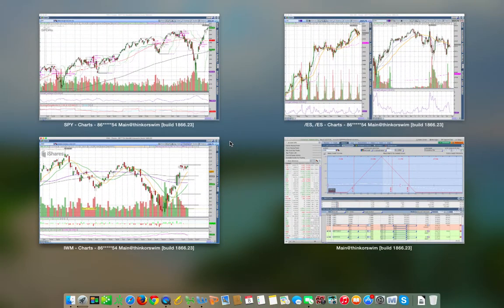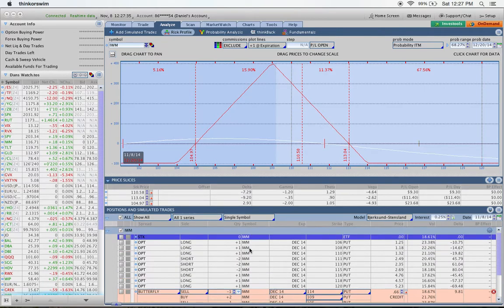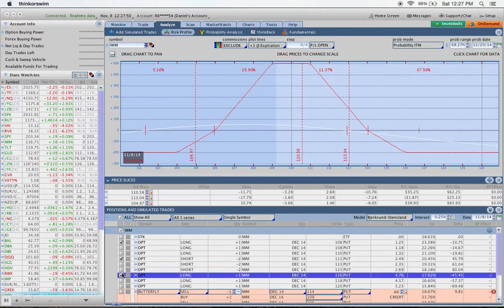So let's hop back over to the Analyze tab. What we have here is the original butterfly, the 97, and it's gone at this time. The first thing I had done was to add the 111 centered butterfly, and so I'll just go ahead and add that right here to show you what the second stage of the position looked like. So again, we started here at 110.58.